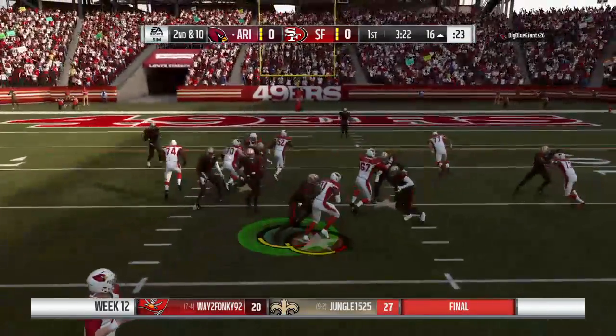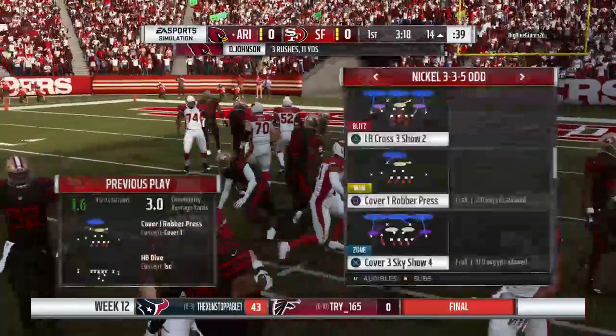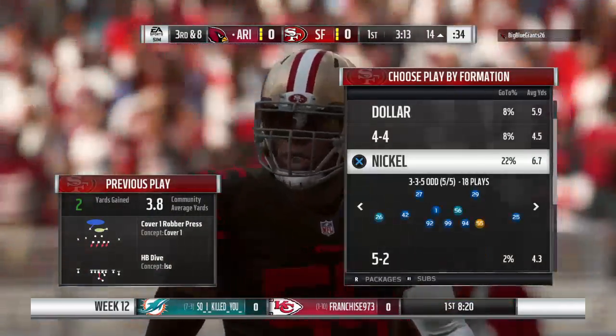They go back to the ground with Johnson. He will push his way down to about the 14. He only got a couple on that one, so not a ton of help. They'll have a 3rd and 8 forthcoming.